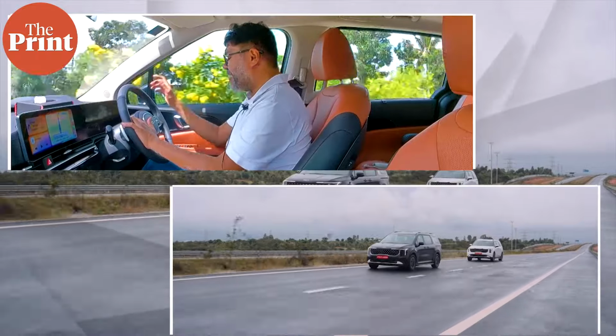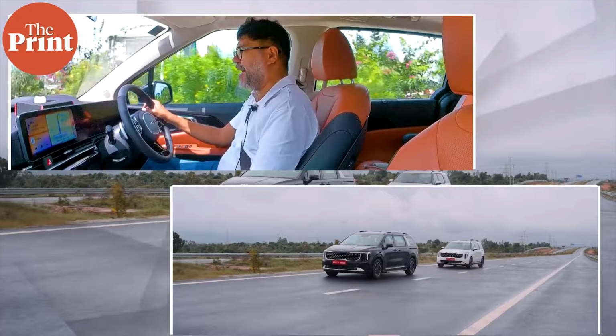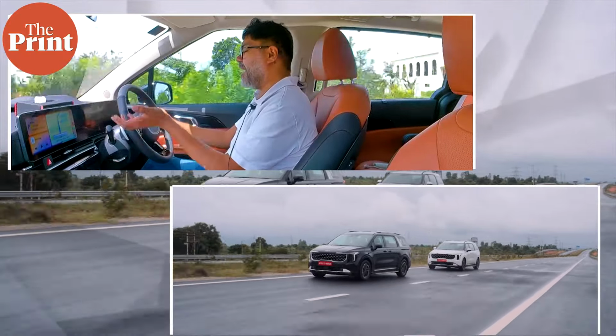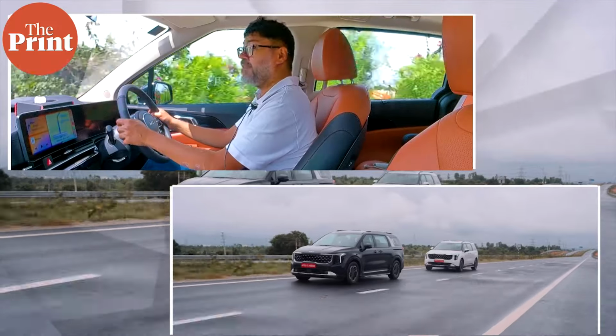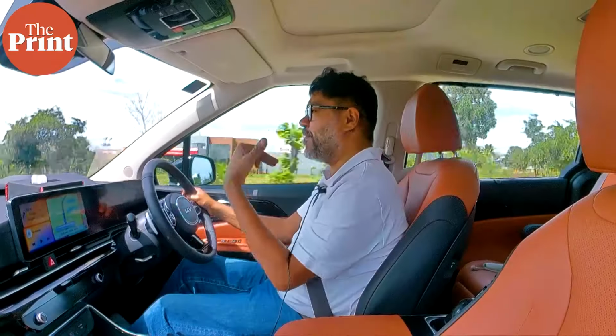So fantastic to drive. Of course, heated, ventilated seats. I've got shift-by-wire now, a rotary dial. Okay, I'm still a bit ambivalent about features like that. I've got flappy paddles to change gears, but I really don't need to. This is not a performance vehicle.